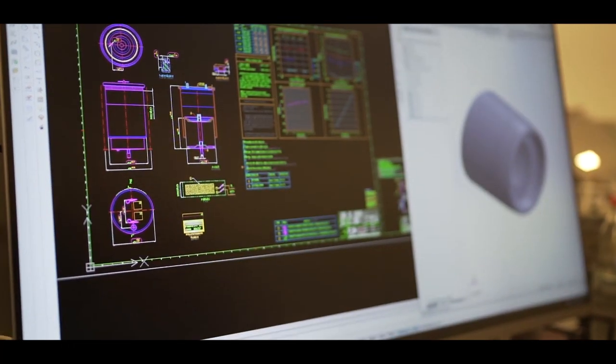We start with the geometrical analysis of the product, the scanning of the product, that is, obtaining the stereographic data, starting with 3D imaging.